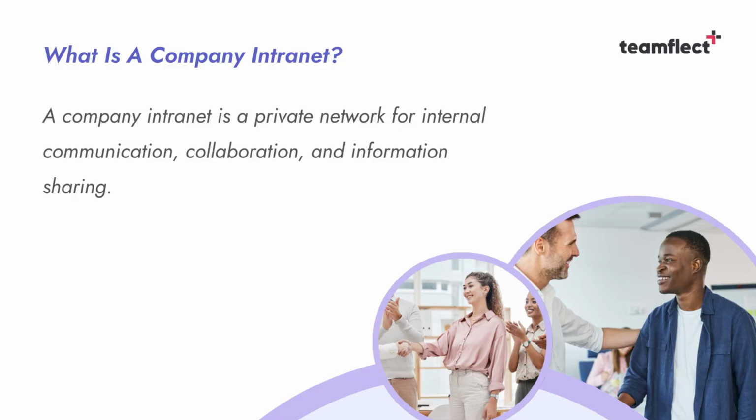So, what exactly is a company intranet? Simply put, it's a private, secure network designed for internal use within an organization. Think of it as a digital hub where employees can access important documents, communicate with their teams, and stay updated on company news, just all in one place. Unlike the internet, which is public, an intranet is restricted to employees, ensuring a secure and organized way to manage information.